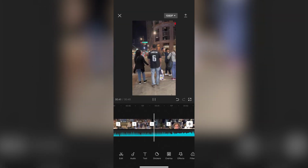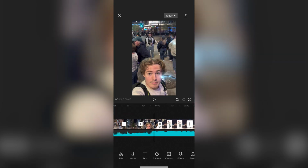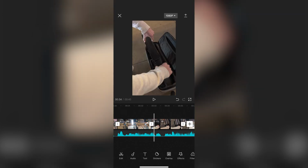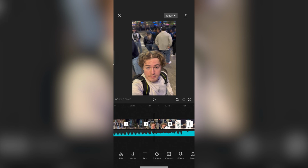Then I'm going to pair that up with another transition here. I just need to turn up my volume and make sure that the transition hits at the right point.